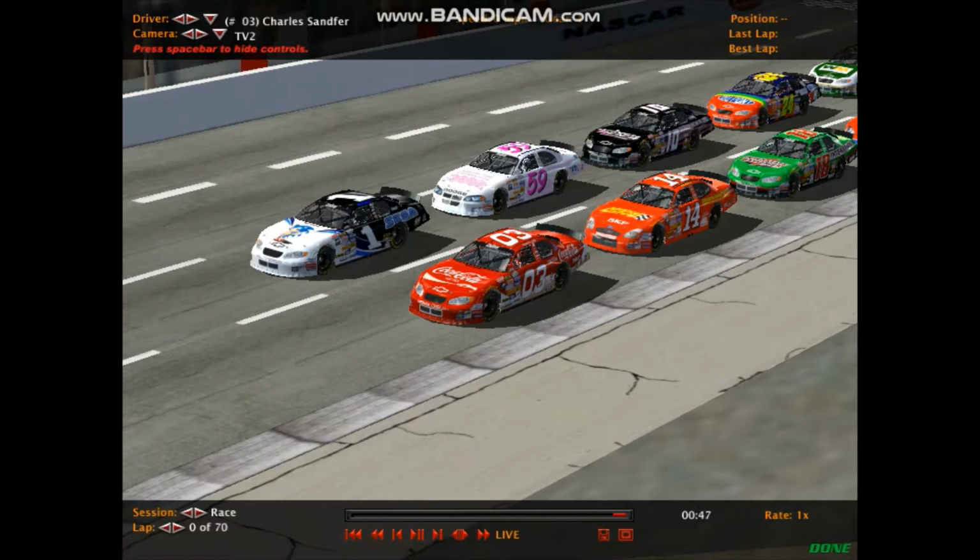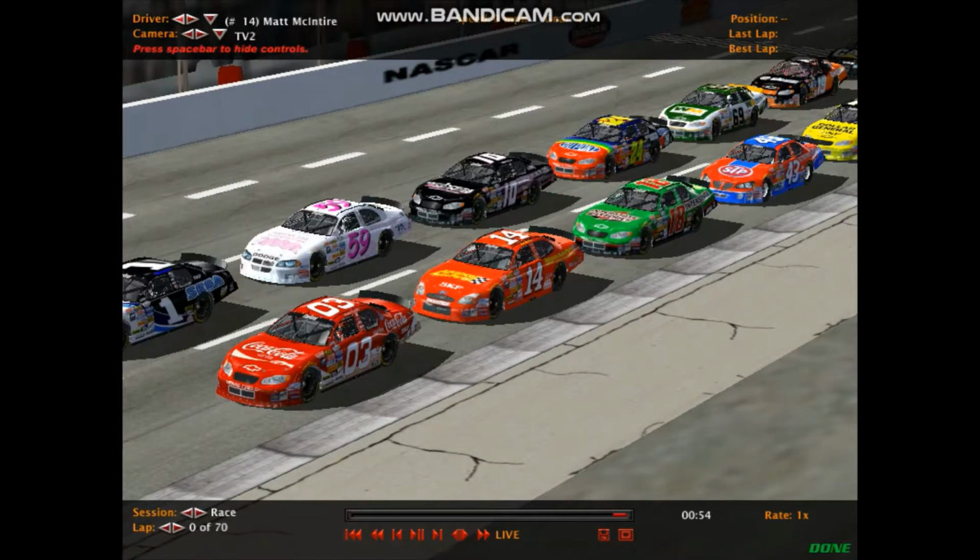So here's the starting lineup. Can we see this kind of a finish today? Well, we'll find out. On the pole, it's Charles Sanford in car 03. He's alongside Trent Dunham in car number 1. Charles won this season at Sonoma.